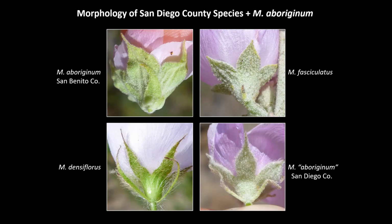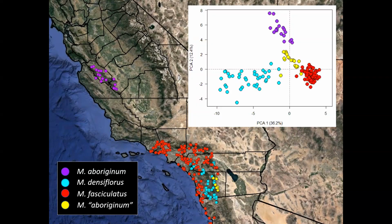Initial examination of herbarium specimens showed that San Diego aboriginum looked much more like its neighboring species, Malacothamnus fasciculatus and densiflorus, than it did the actual aboriginum. So we chose to focus measurements on these 4 groups. Here you can see that although some specimens plot somewhat intermediately, the 4 groups form 4 distinct clusters. Pairwise comparisons showed all 4 groups to be distinct from each other.